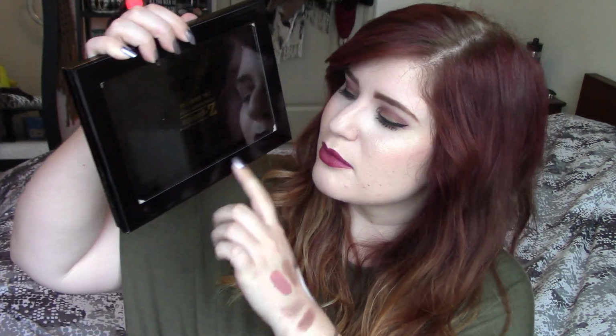That's kind of weird. Can you see that? You can see the cardboard. This one was not made super well, but that's okay. I'm still gonna use it.